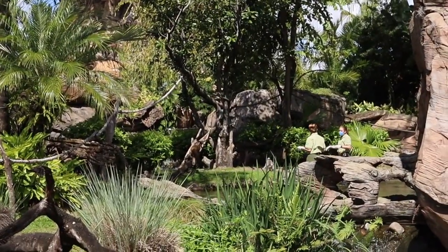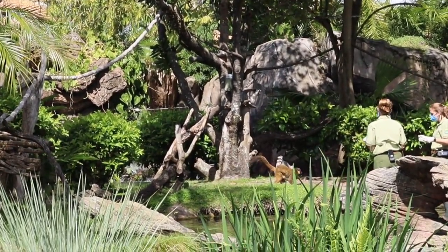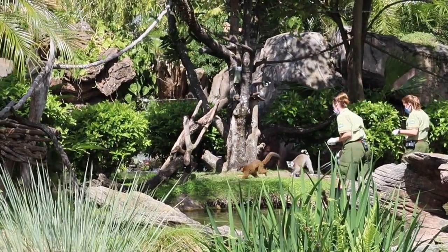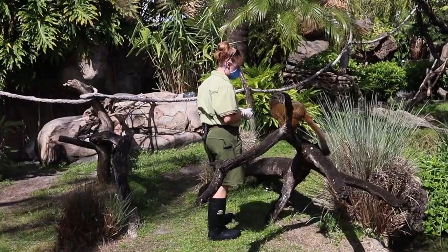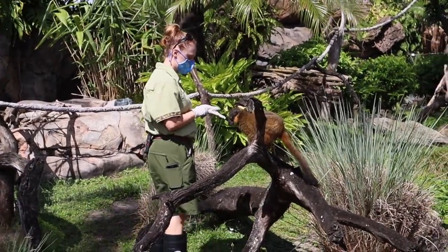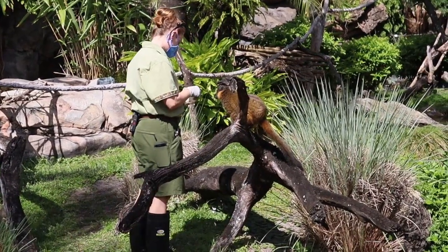Looks like it might be feeding time for the lemurs. Whenever I see lemurs, all I think about is Zaboomafoo. I think that makes me a 90s baby. Oh, he's so cute. Snack time. Oh, look, she's doing them high fives. She's checking them out.